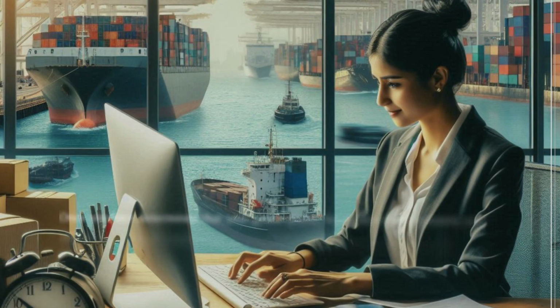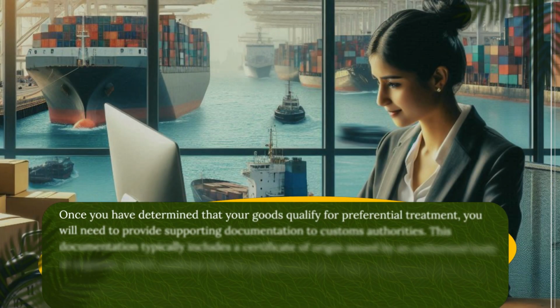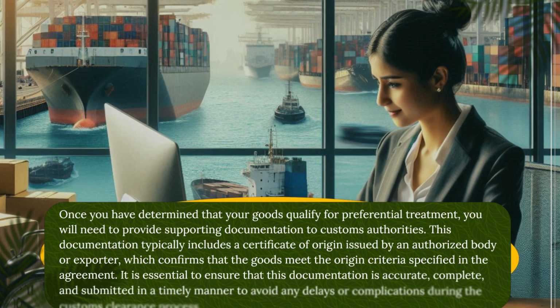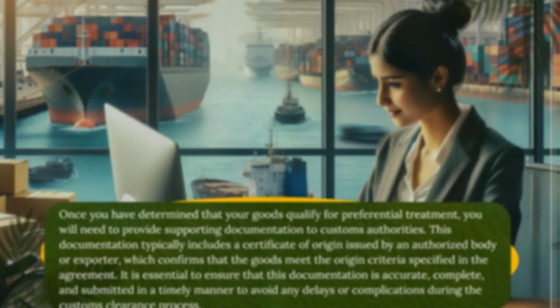Once you have determined that your goods qualify for preferential treatment, you will need to provide supporting documentation to customs authorities. This documentation typically includes a certificate of origin issued by an authorized body or exporter, which confirms that the goods meet the origin criteria specified in the agreement. It is essential to ensure that this documentation is accurate, complete, and submitted in a timely manner to avoid any delays or complications during the customs clearance process.